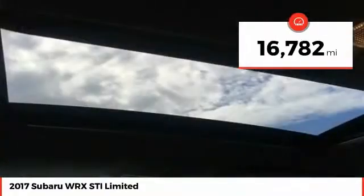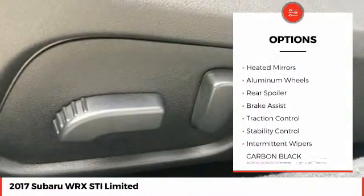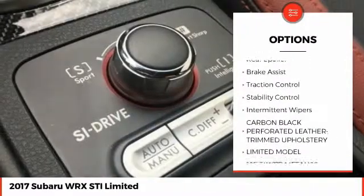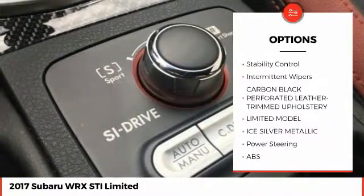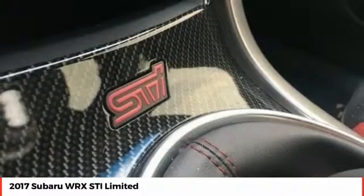Here are some of this vehicle's great options: turbocharged, blind spot monitor, all-wheel drive, heated mirrors, aluminum wheels, rear spoiler, brake assist, traction control, stability control, intermittent wipers.